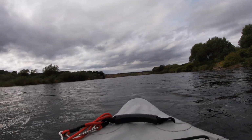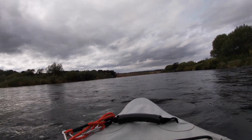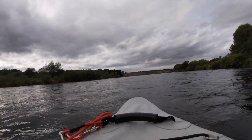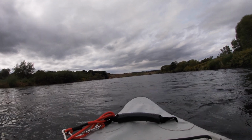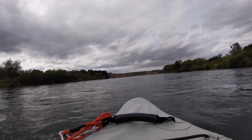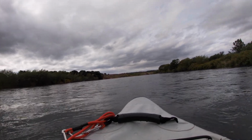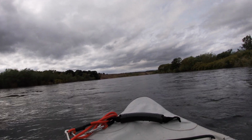Problem over there to the left. It's been a major hazard recently. You can see the rapids kicking up, but there's overhanging willow trees, and there's some submerged tree stumps below the surface. You can actually see some of them, or one of them. So we're going to give it a wide berth.